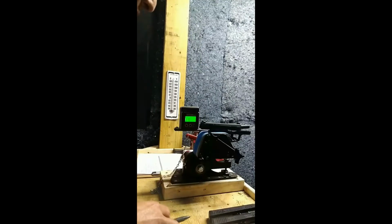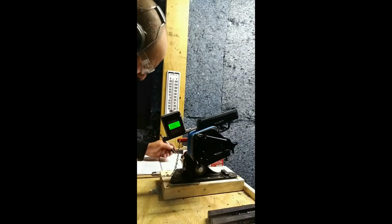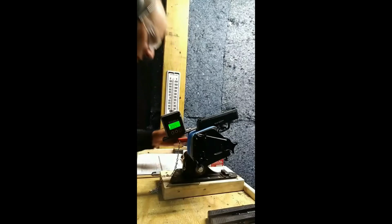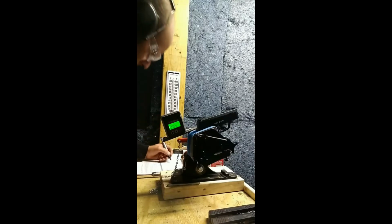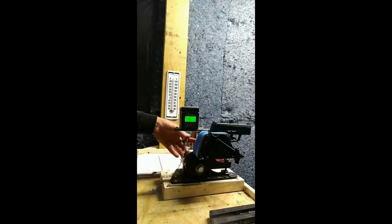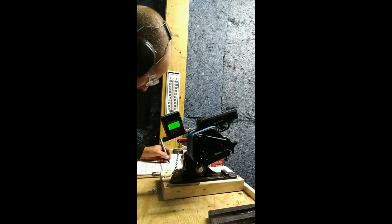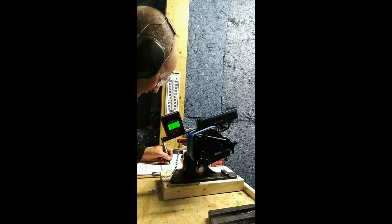Moving on to our 124 baseline, we've got our Blazer. 20.7. 973 on the chrono. 20.5. 977 on the chrono. 21.1. I'm old with my eyes, but I think that's a 980 on the chrono.